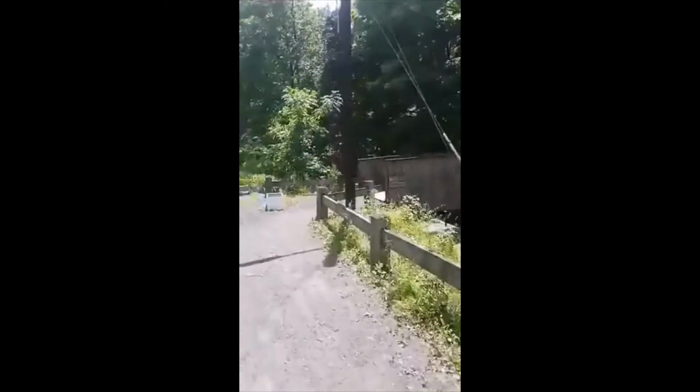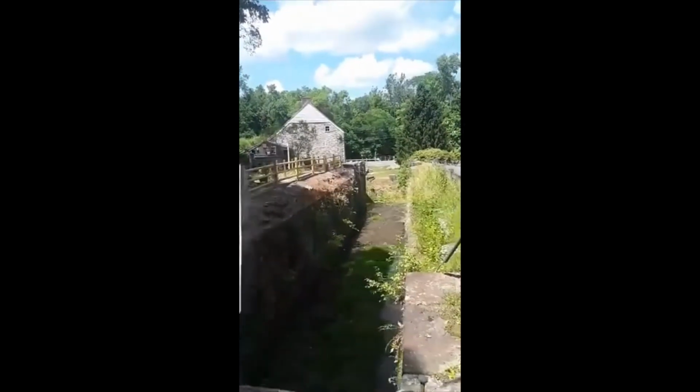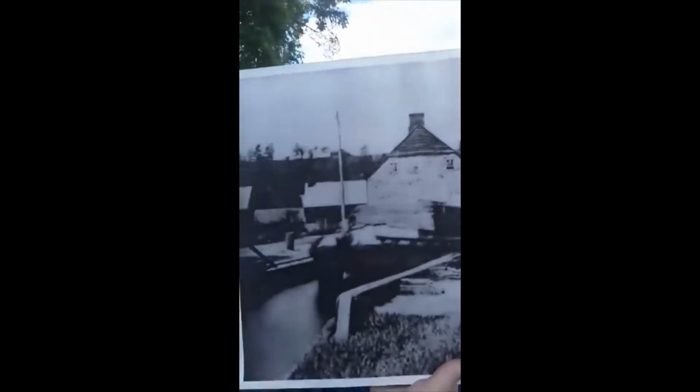There wouldn't have been a bridge here. There would have been a gear house on the other end. And in fact, we probably have a photo that shows that, don't we, Amanda? Let's see if we can. So first let me show them this, and then let's go look at this picture. See if it's going to let us see this picture.